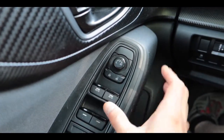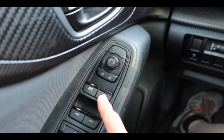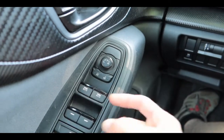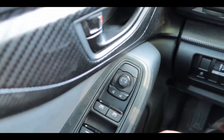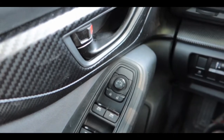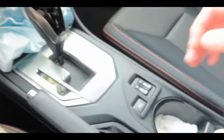Another cool thing about the Subaru is this lights up. Yes, Subaru thought about making this light up. In the Toyota, no, it doesn't light up. Tough luck seeing what you're pressing on. You don't even know what you're pressing on at night.